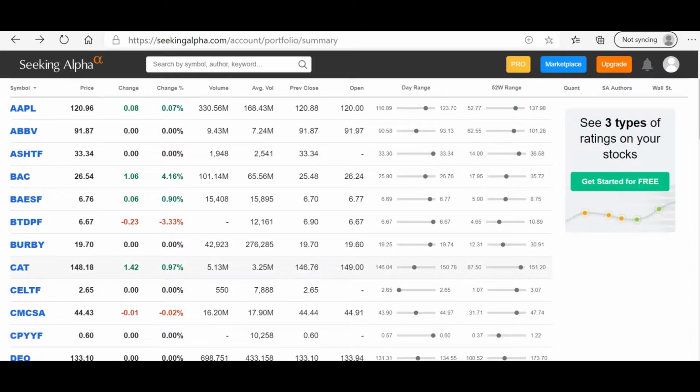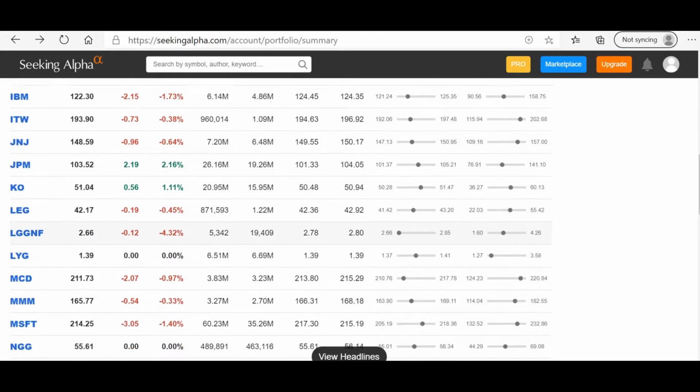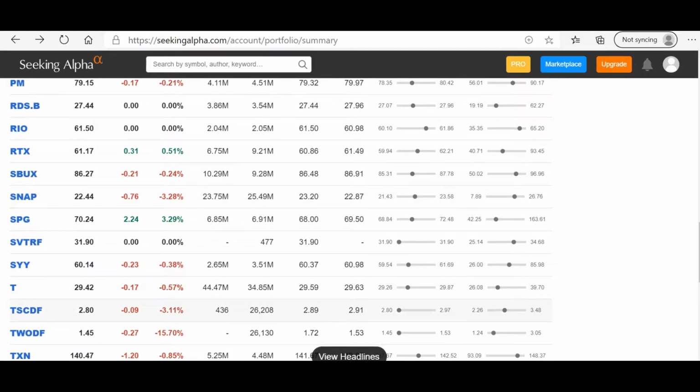So as you can see here, Caterpillar is sitting at the top of their 52-week range, and if we scroll down, you can see other stocks quite clearly, which are sitting at the bottom of their 52-week range. If we go to, for example, AT&T here, they are sitting at the lower end of their 52-week range, which could indicate they may be of value. But we'll definitely need to look at some more metrics.